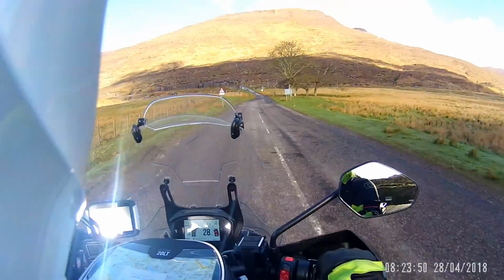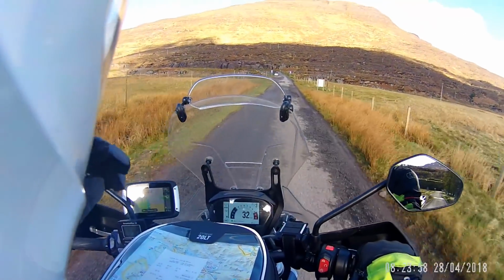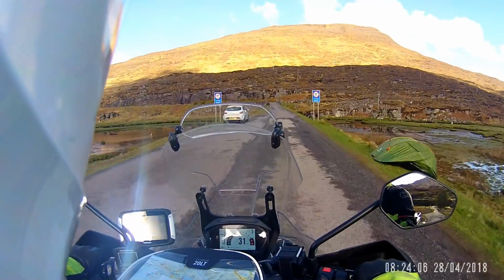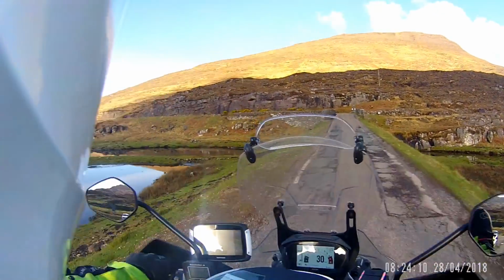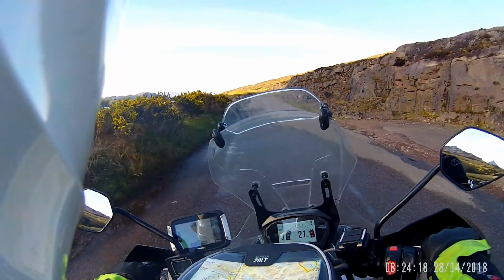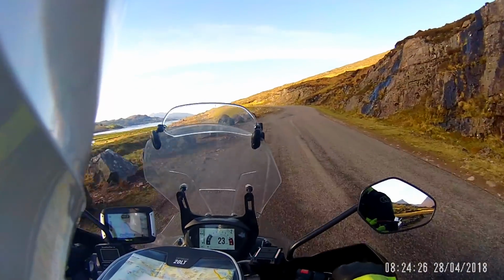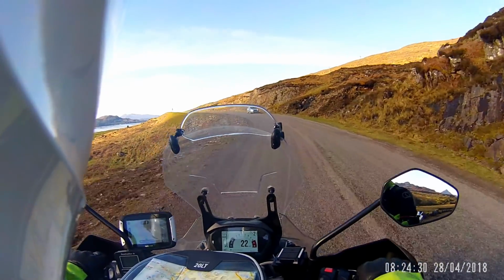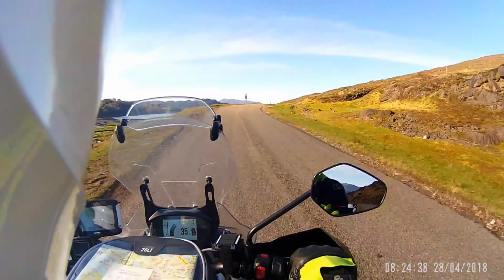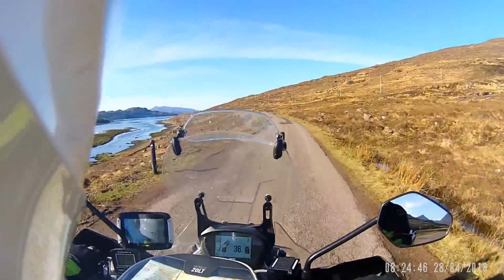Okay, so this is the Applecross Pass, the one we've been waiting for. I must say, I'm tinged with some nervous excitement. Go. Vehicle coming the other way. Road's fairly wide at this point, so that's no problem. And then it starts to narrow up. Road ahead looks clear. Dodge the potholes.